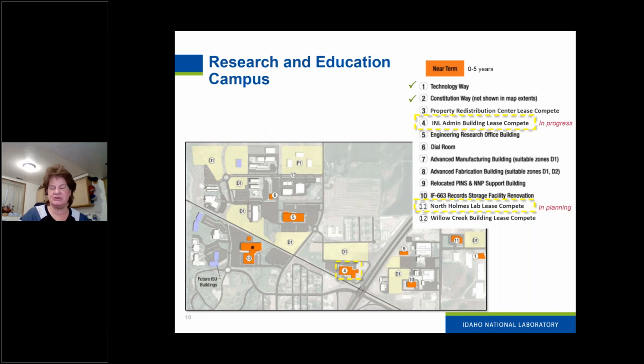And then the other one, which I can't show on this map because geographically it's not located there, is a North Holmes Lab lease that we will hopefully be competing. North Holmes Lab is located in an old IGA store over by the Fred Meyers building here in Idaho Falls. For this space, I believe we're looking for 30 to 50,000 square feet of industrial space that includes high bay. I can't give you a timeline on that one just yet for the expression of interest or the request for proposal. We're waiting for a go signal from our senior management, but you should expect those 2 lease acquisitions will be coming up very soon. Next slide.